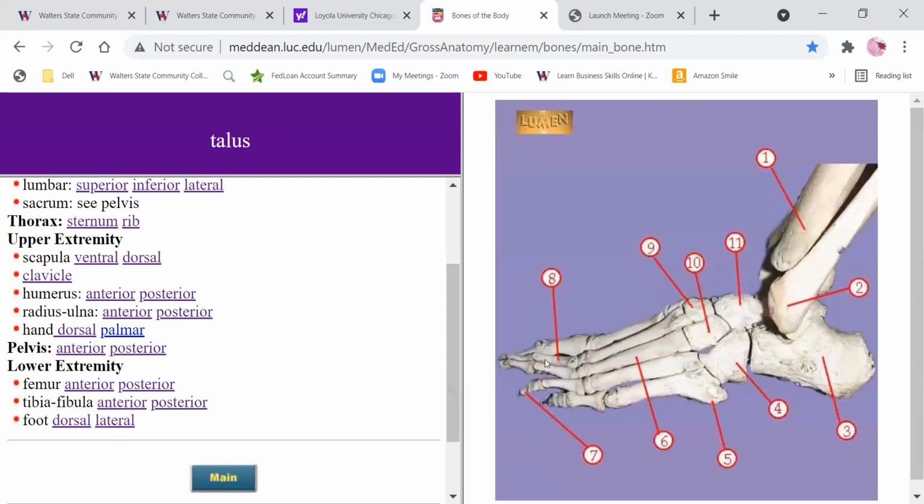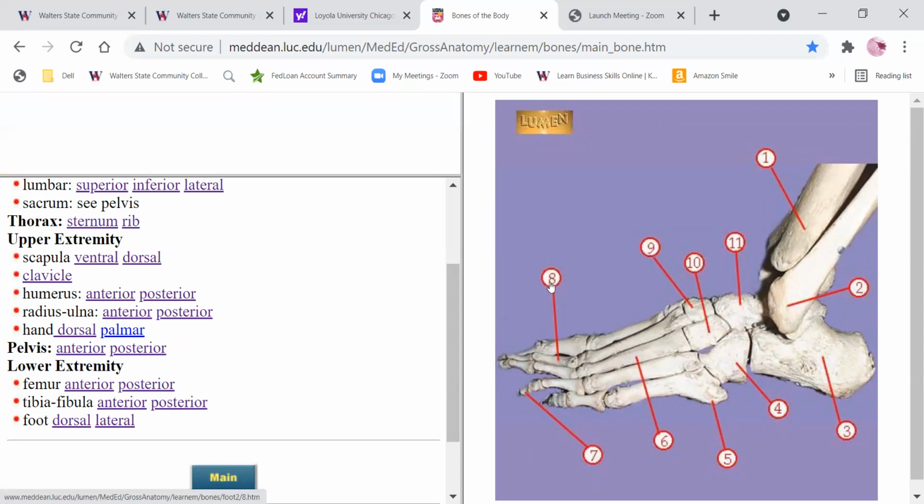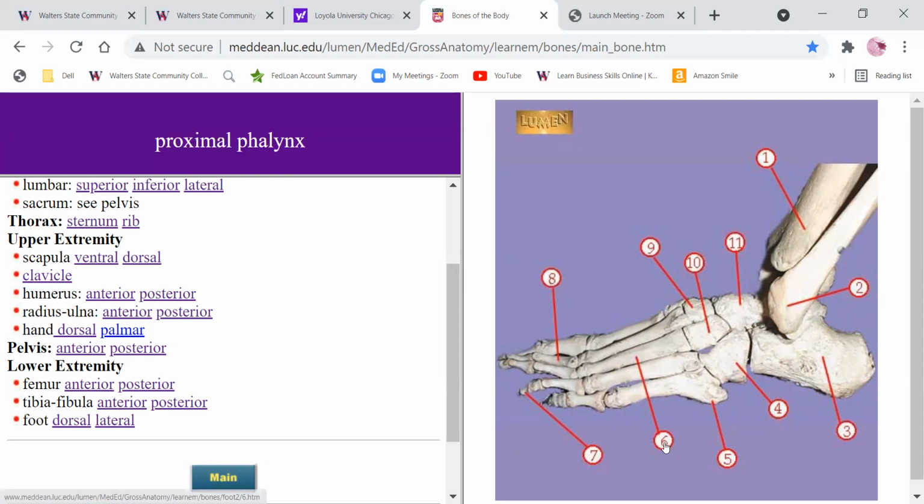Here we see phalanges, more phalanges, metatarsals, more metatarsals. So this is the cuboid bone. This is the navicular back here. And 9 and 10 are cuneiforms. Number 10 is the lateral cuneiform. Number 9 is the intermediate cuneiform.